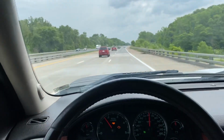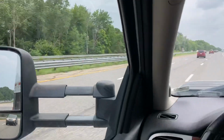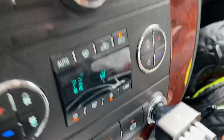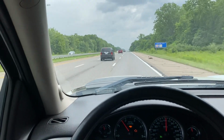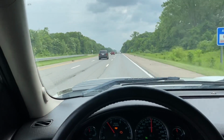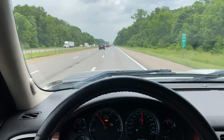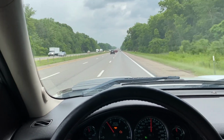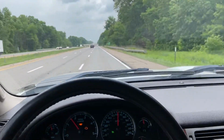Even if you downshifted and you were in second gear going down a steep hill in that Dodge 3500 with the 5.9, because it did not have an exhaust brake, it had no ability to generate back pressure in order to slow the engine down and thereby slow the truck down. So, again, it was like being in a runaway train, and that's not what you need in your life.